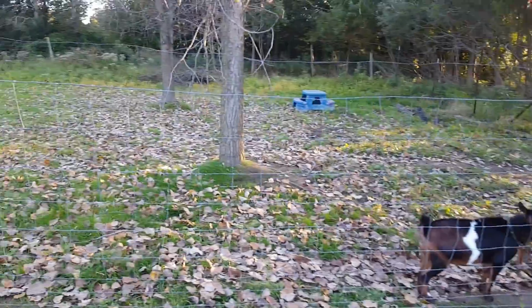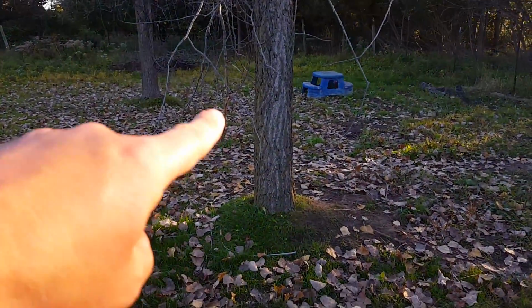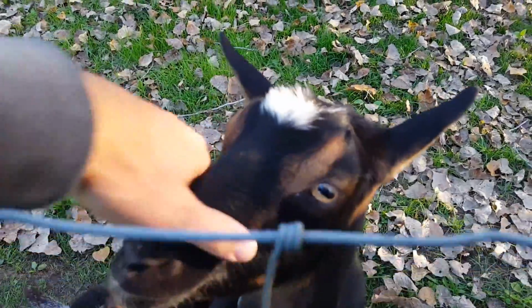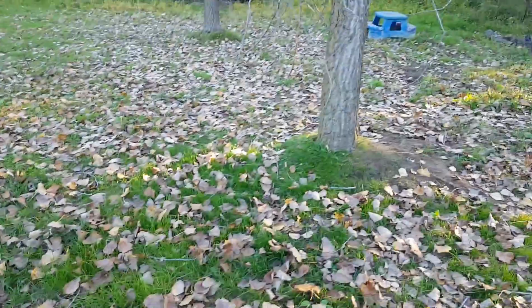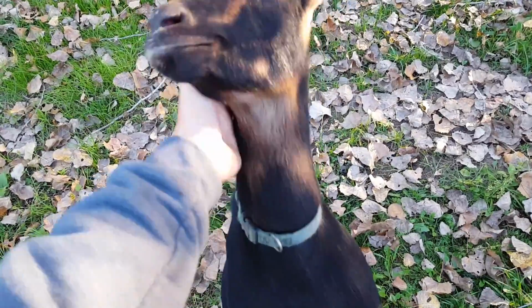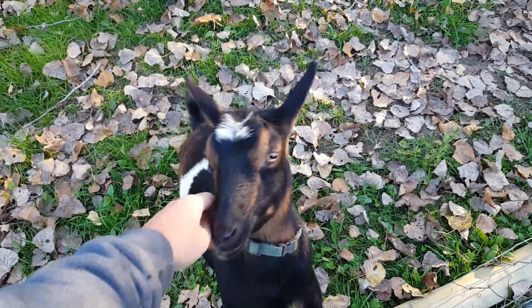Lots to graze on in here. They do like the bark, and you can see that they'll eat. Hey, I'm not feeding you guys. I don't have anything. Get out of here. They're very nice. You can see they kind of eat the bark off the branches there. And they're very friendly. They like to have their neck scratched and stuff. So they're more like pets than anything else.